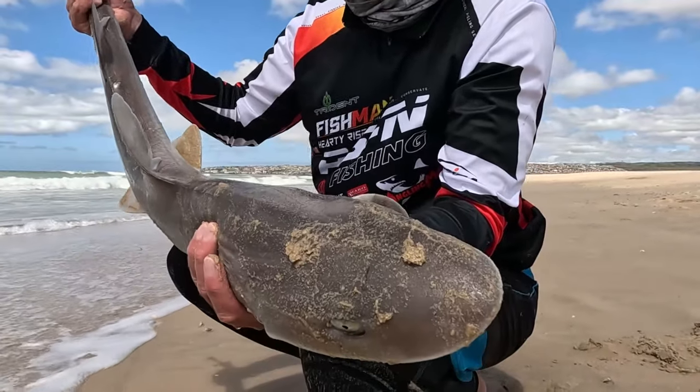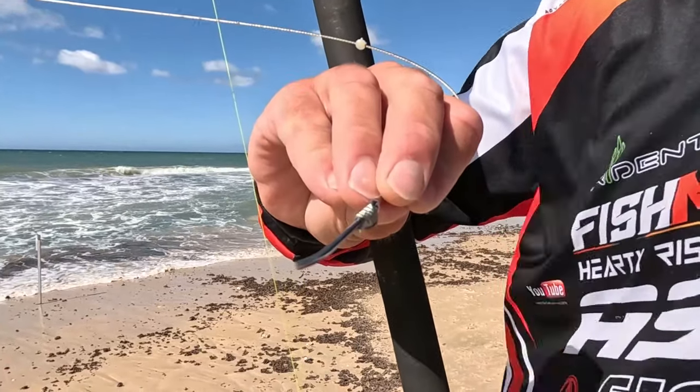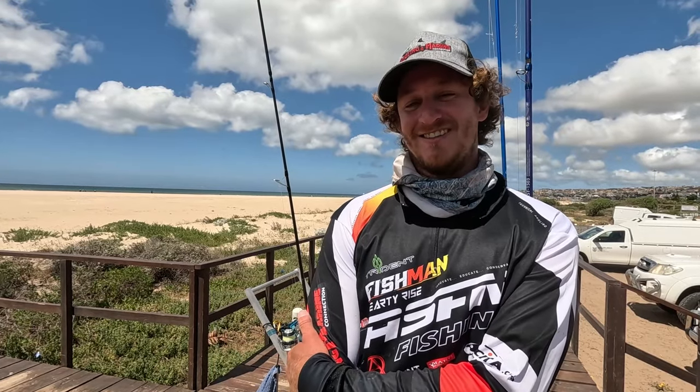Two nice diamonds, a smooth hound, and then unfortunately lost that black ray. Just tackle was a bit too small for him. It was a pretty big one, which is a bit frustrating because I actually took off my black ray trace to make a diamond bait for a diamond ray, so yeah, that's how it goes, but it's fine, we'll be back next time.